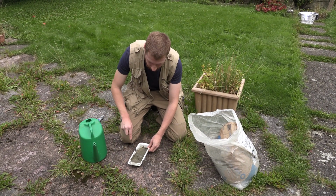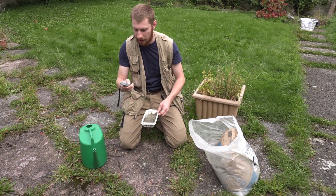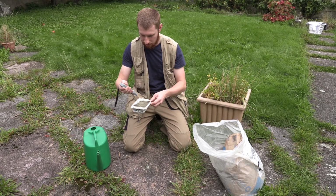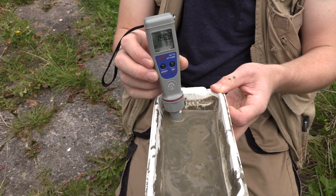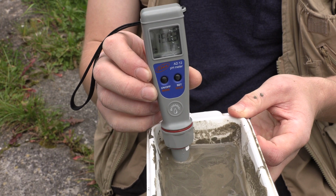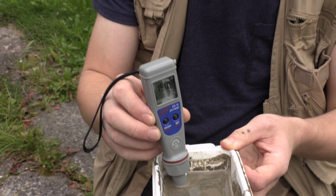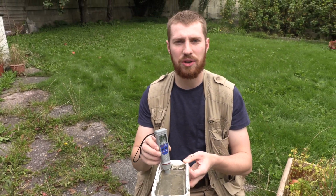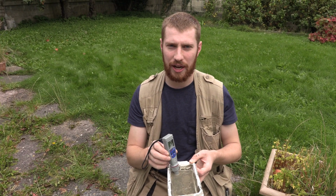There we go. All lovely and mixed. We've got our pH tester here, turn it on, pop it in, and there you go. You can see that it is over 15, way higher than at Chirk Canal Tunnel and way higher than in any cave around the world. You see, this fresh cement has got a really, really high pH measurement, unlike Chirk Canal Tunnel.